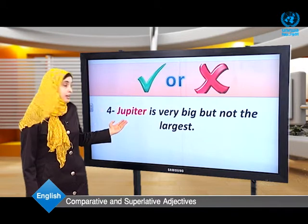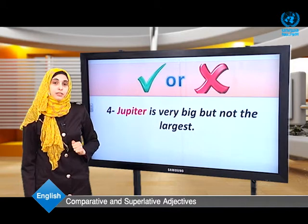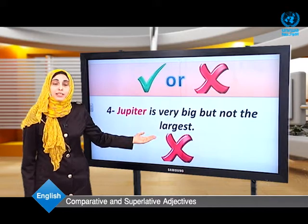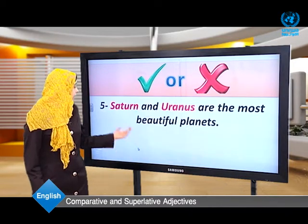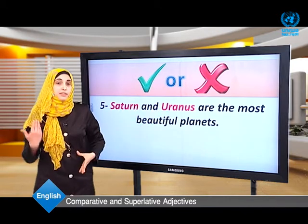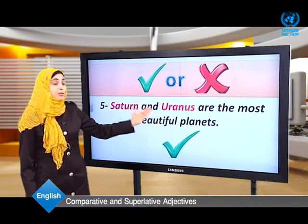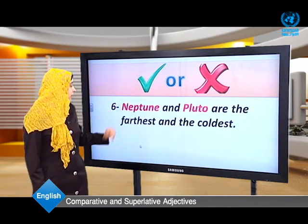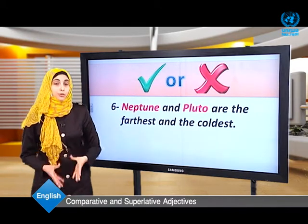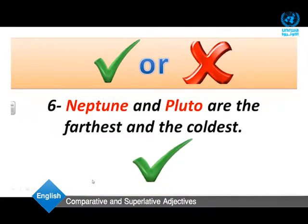4. Jupiter is very big but not the largest. Is it true or false? Good, it's false. Jupiter is the largest planet in the solar system. 5. Saturn and Uranus are the most beautiful planets. Based on the text, is it right or wrong? Great, it's right. Saturn and Uranus are the most beautiful. And the last one, Neptune and Pluto are the farthest and the coldest. True or false? Great, it's true. They are the farthest and the coldest.